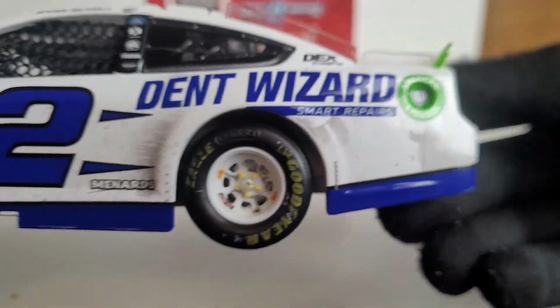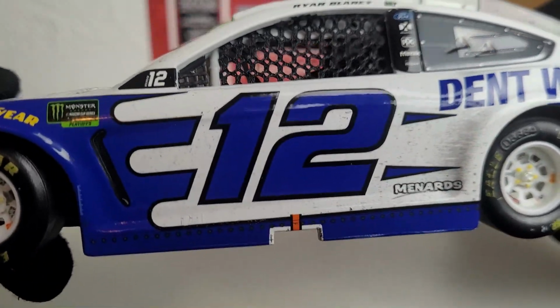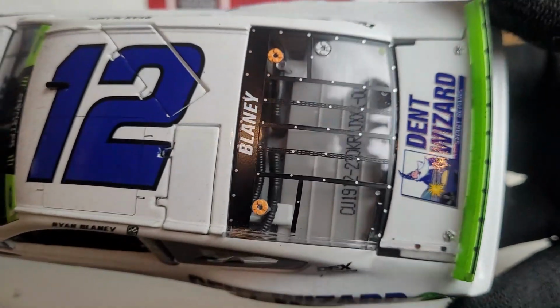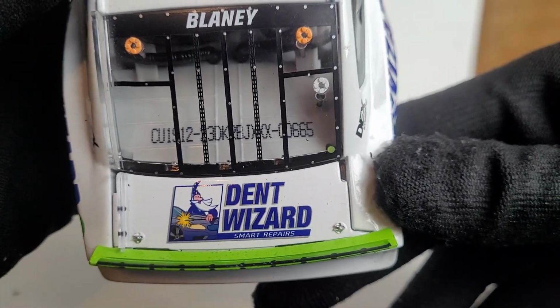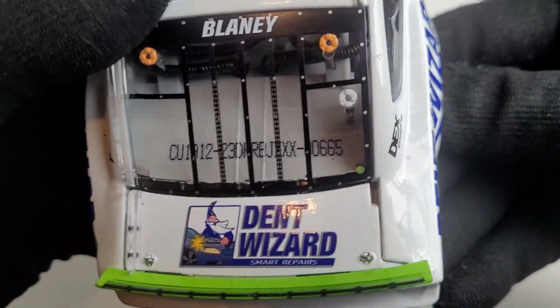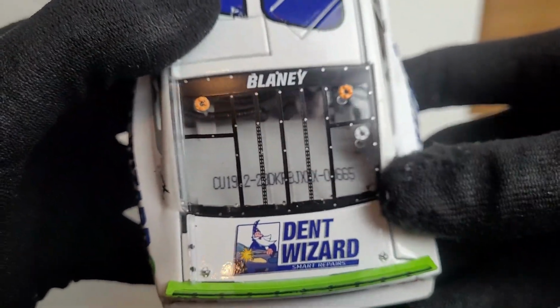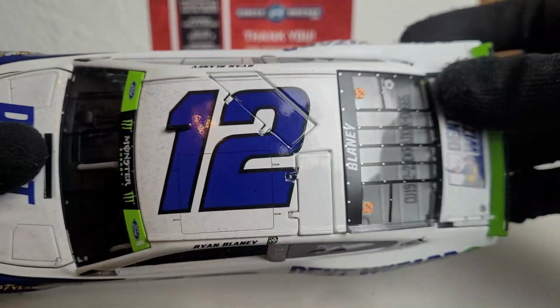But yeah, this thing is just so damn dirty, dude. See the Menards logo, number 12, just so many fine details. But yeah, Ryan Blaney absolutely did a good job in this Dent Wizard car. You see Dent Wizard, and yeah, I mean, that is an interesting logo, and that is number 665. And then you see there's all the details on the rear hatch of the car. I think those are all supposed to be like support rails or something like that.